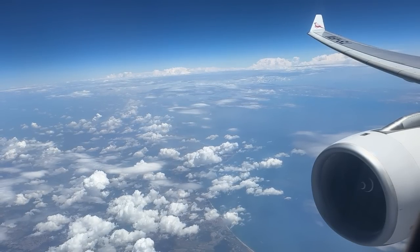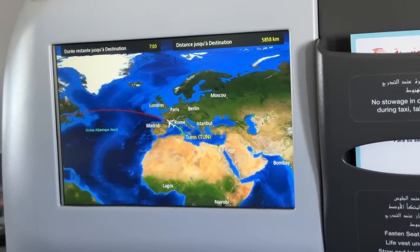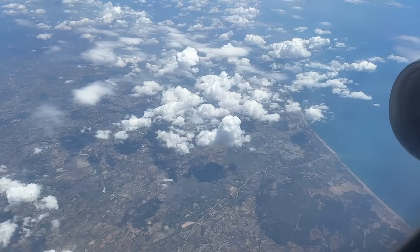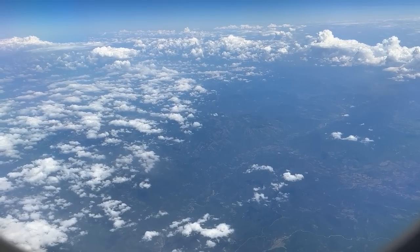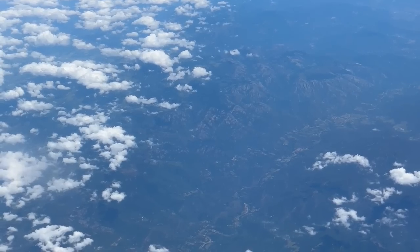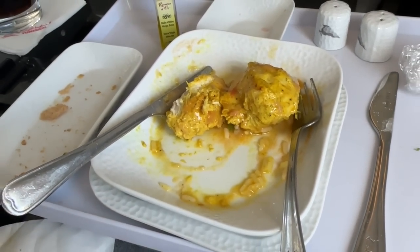Between the starter and the entree, we had reached the northern part of the Mediterranean Sea on the southern part of Europe as we crossed over France and the rest of the mountains. We were then handed out the entree, which was so good that I completely forgot to get a video before I started eating. Now I decided to go with the chicken option.